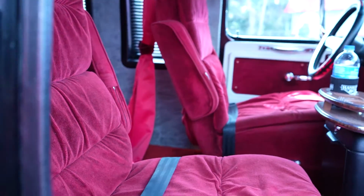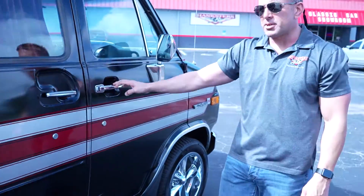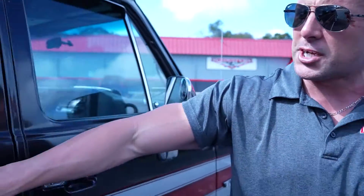So there you have it. Exterior and interior of our 83 GMC Vandura. Again, the paint on this thing is definitely a driver quality, probably below a driver quality. I showed you areas here where the sun has gotten to the black.